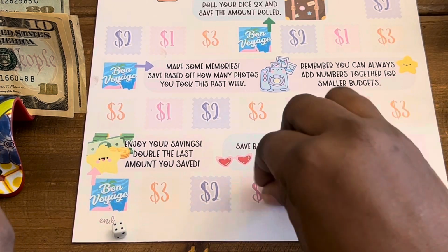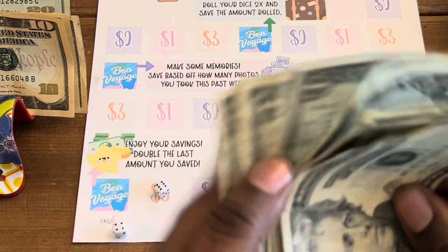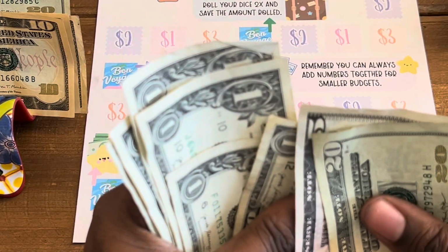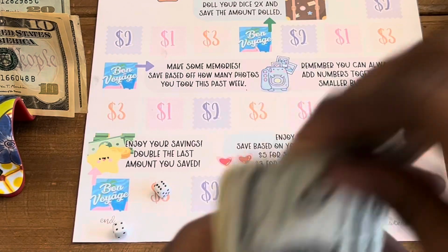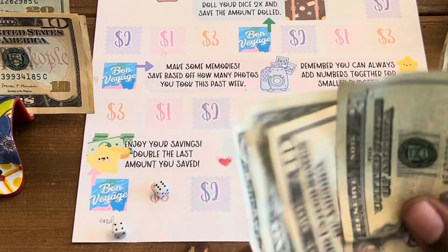Four. One, two, three, and four. That's $3. One, two, three. Let me see if I can grab us some change. 25, 26, 27, 28, 29, 30. So I can keep the 20 and put back the 10 and get a 10. So we have 32.